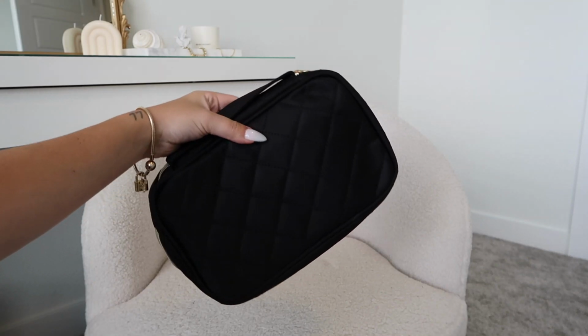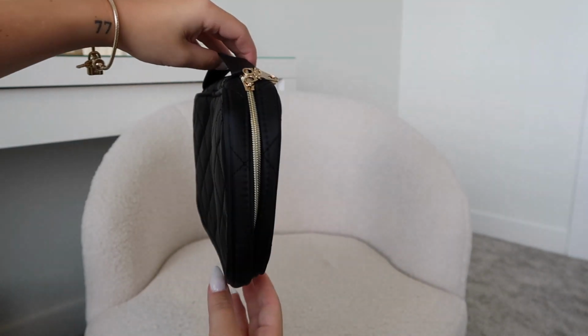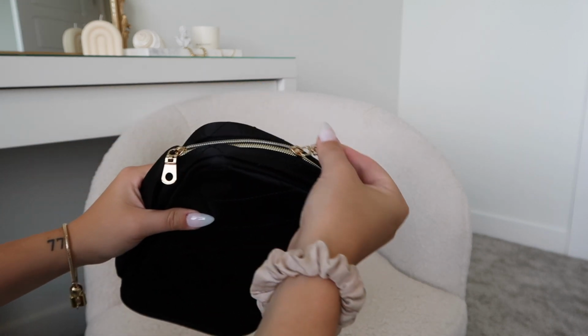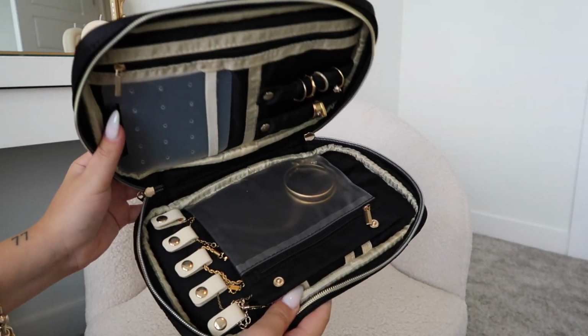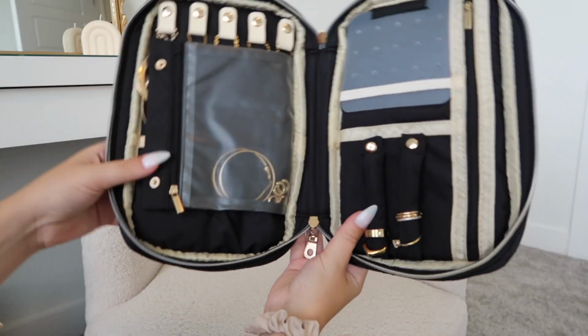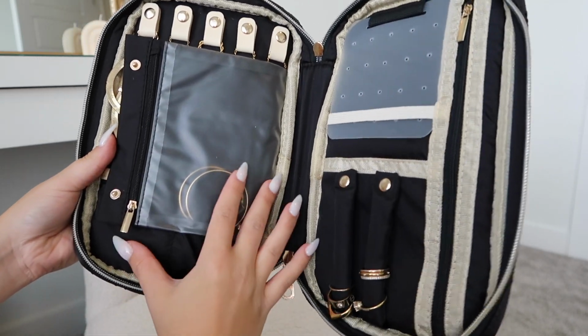Oh, this next one is so good. I recently just purchased this. It is a travel jewelry organizer. I feel like I've struggled with what to do with jewelry when you travel for so long. And now that I have this really awesome organizer, it makes bringing jewelry on trips so much easier. Like, I can't even tell you, this is such a good Amazon find. This was also only $16, which I thought was such a good steal.